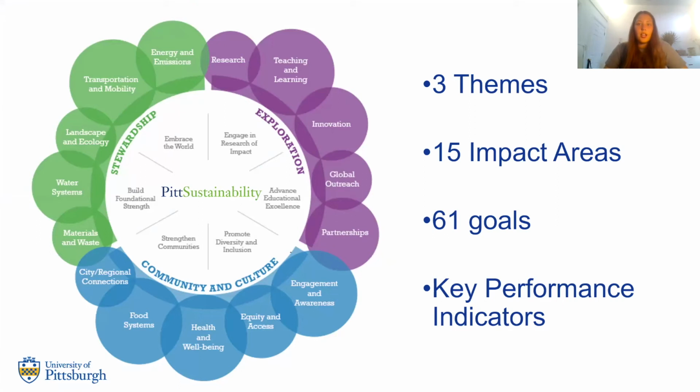And so here you can see we have these 3 themes. We have stewardship, exploration, and community and culture. Exploration deals with academics, research, and social engagement. Community and culture emphasizes relationships on campus and within the community, focusing on social justice. And stewardship deals more with the built and natural environment, including emissions, waste, and maybe some of the things that you may have typically thought of more frequently when you thought of sustainability. And then there's 15 different impact areas, which are all those bubbles along the outside. And like I said, within each of those impact areas, over 61 goals. And then there's different key performance indicators for each of these goals to make sure we are keeping on track.